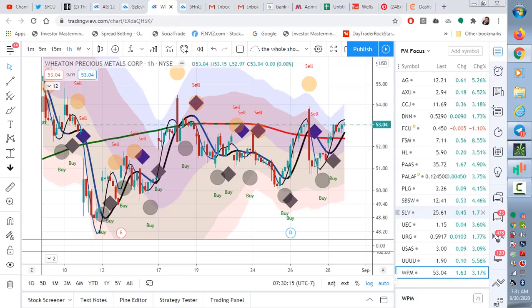So I'm going to add probably a couple of copper names to it. I'm looking at some other uranium ones, but I think I got a good enough representation. I'm not liking gold because I have gold miners, but I just want to talk about which ones I think are the best.